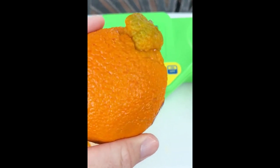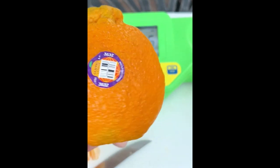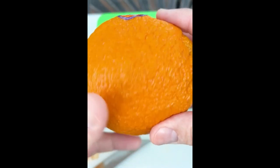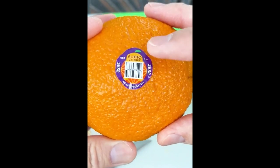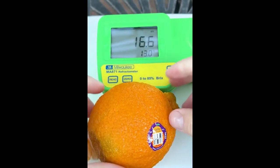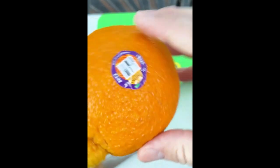Just a gorgeous, delicious fruit. These are available from about January to April, and then you have to wait the rest of the year to find them again. So there you go, Sumo Citrus. I give it 2 thumbs up. I would give it a 9.5 out of 10. It's one of my favorite. It's just a gorgeous, delicious fruit.